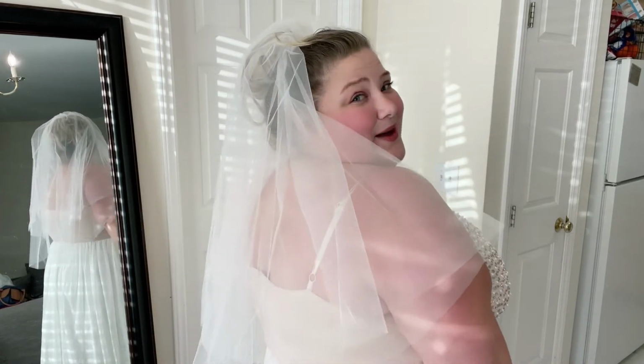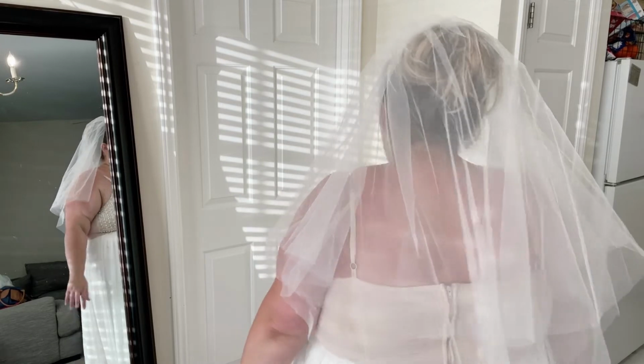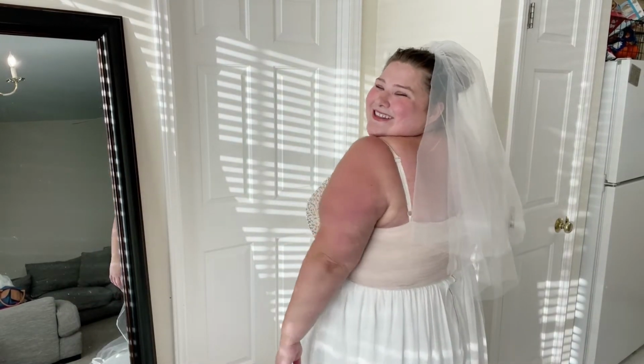So the length of it is shorter than I would want, obviously, but it feels like it could be my veil. There's literally no embellishments on it. It's just completely basic, but I kind of like the simplicity of it. I think this is stunning. Oh my gosh, it's so cute. I love this one. If I don't choose this one for our wedding, I might definitely keep it at least for a bachelorette party or something like that, just because it's so gorgeous. Oh my gosh, I love this one.